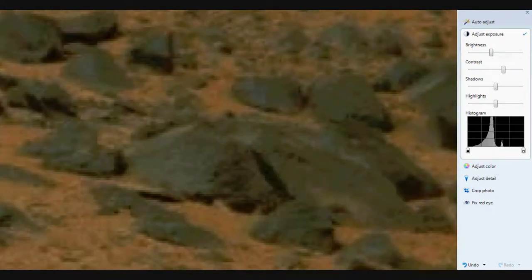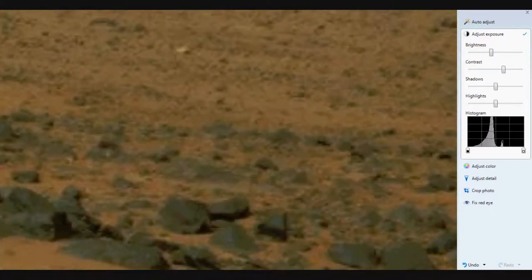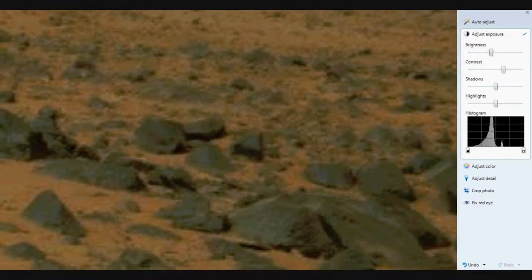Again, another object hollow underneath. Probably not natural. Alright, I'm going to record the second segment and we'll go to a new photo as soon as I'm ready.